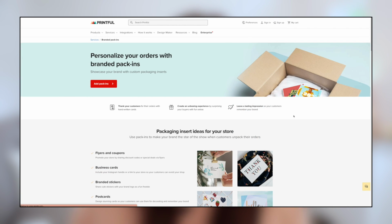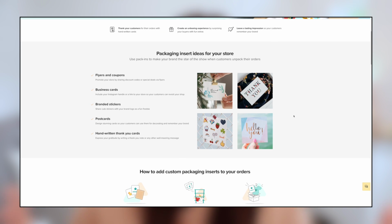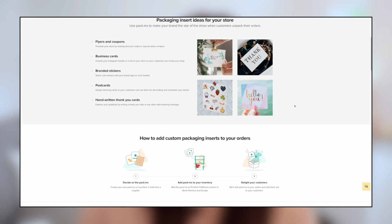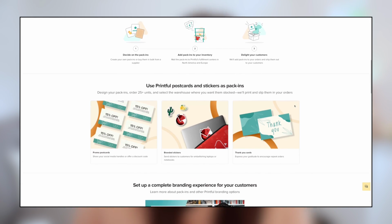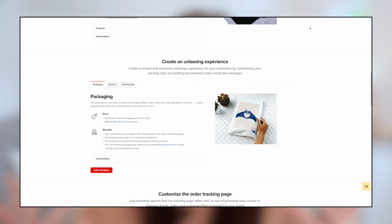And you can also include branded packaging. So you can include branded marketing flyers or things that are considered pack-ins that go inside your package. And the print-on-demand provider will actually offer this. They'll house these materials at their warehouse and make sure that those are included in every package that goes out as well. So that's just a fun additional way to up your professionalism with this print-on-demand model and make sure that your customer is having a great experience purchasing from you.